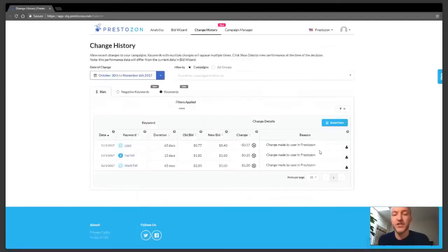If we go over to change history, this is the newest thing that we're releasing, which is all of the changes that you've made to your bids, either in Prestozon, outside of Prestozon, or with Prestozon automation. And so you can keep track of which keywords had which bid and what the new bid changed to. Eventually, we'll have change history for negative keywords and keywords as well.